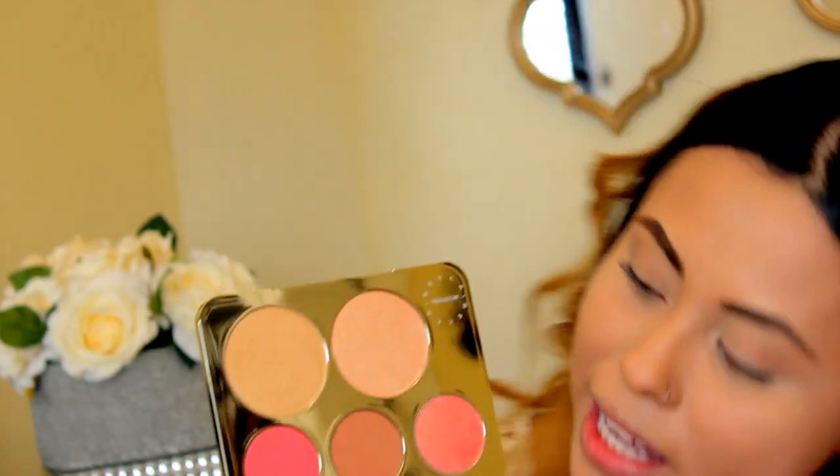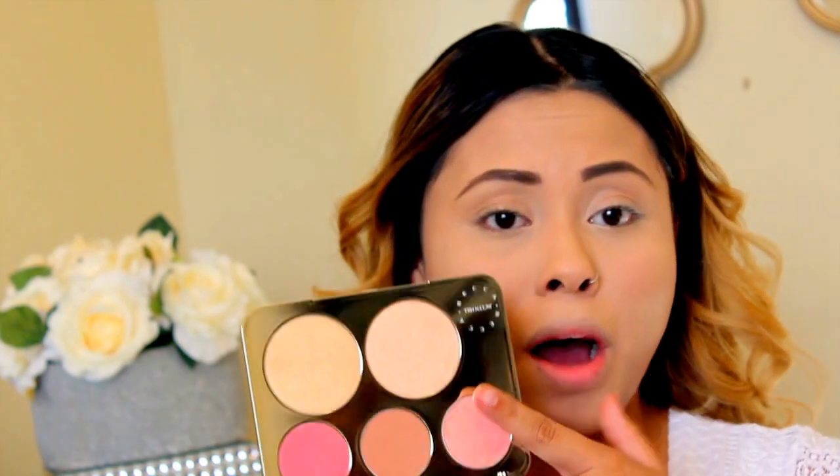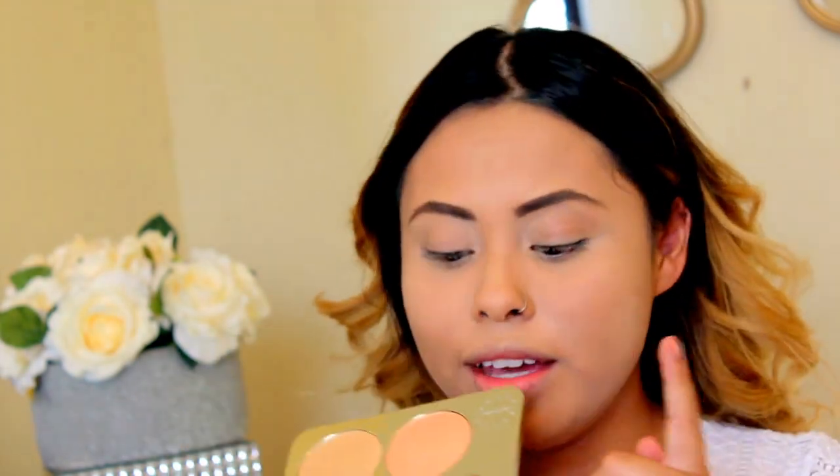This is how it looks. Please, this is absolutely stunning. I'm actually even scared to dig in there. It comes with your blushes and also with Champagne Pop and Prosecco Pop, and I already have Champagne Pop, the highlight, from when it originally came out. I'm really excited to try Prosecco Pop because Champagne Pop has been one of my go-to highlighters for the past year. So I'm really excited how the rest of this works out.